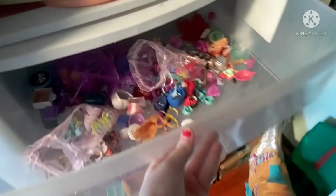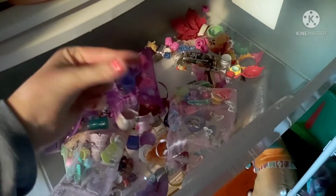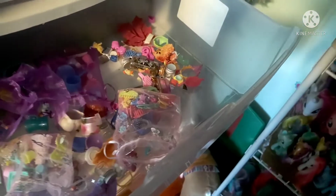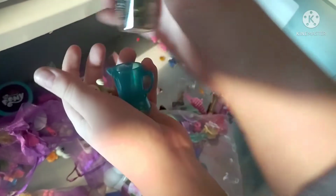So the first thing my brother has to do is choose 3 small accessories. Small accessories include everything in this drawer, meaning clothes, little pieces of decor, food items, and so on. So you have to close your eyes and randomly select 3 small accessories. Open it. 1, 2, 3. Okay, you're good?